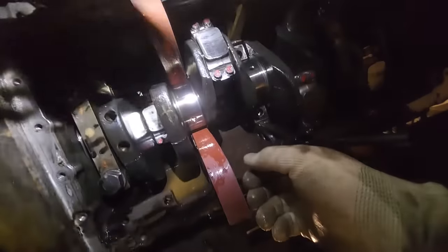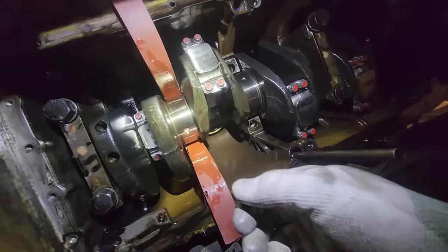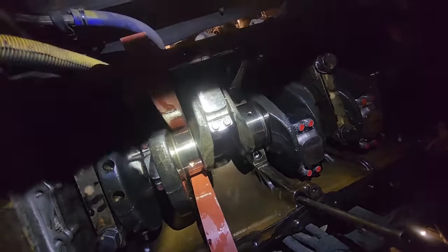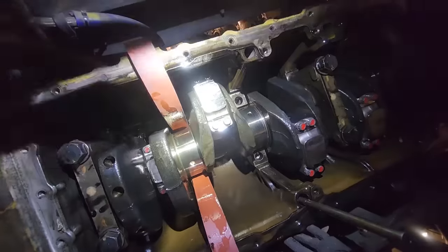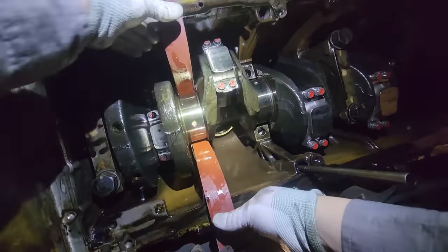Like I said, what you're trying to do is just knock the high points off next to where the damage is. And I'm just rotating in here. So what I'll do is I'll give her a few turns and light pressure, not light, I'd say moderate pressure. You're not pulling down. You don't want to rip the sandpaper in half, but you also need to apply enough pressure for an even finish. Then I'll just rotate it a little bit here and there.